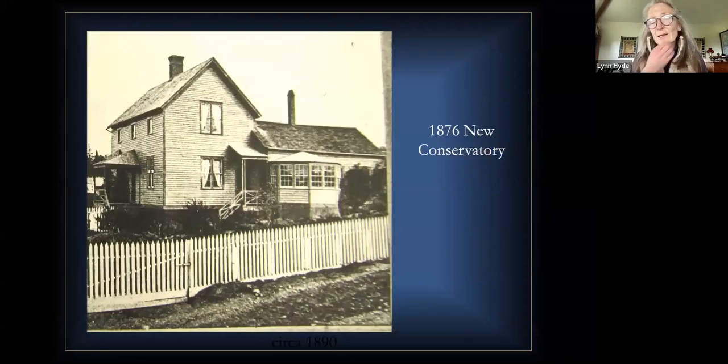This picture was taken somewhere between 1876 and 1878, and they have added a conservatory. Henrietta Haller, the lady of the house, was an avid horticulturist and gardener, and she had her husband build out a conservatory for her to keep her plants.